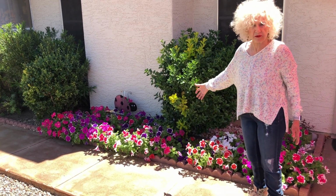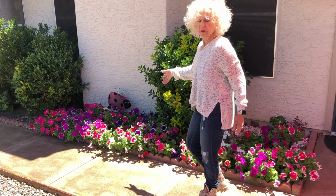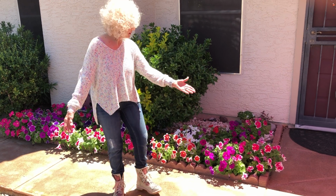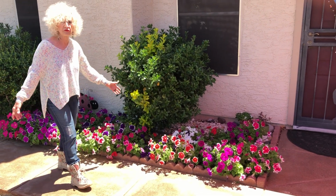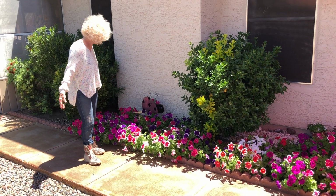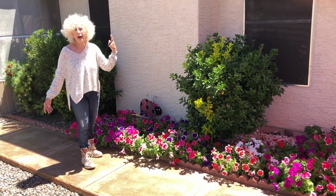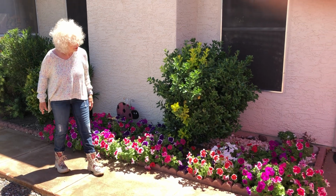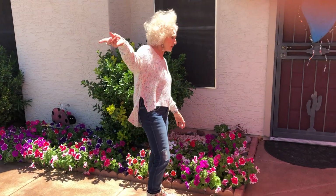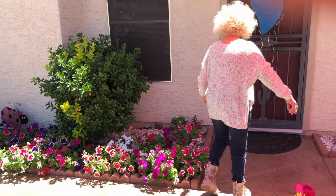But anyway, we're proud of those because we didn't think that they would bloom in the sun. But look at them, all down the whole flower bed. All colors. One white, but what the heck? Maybe two whites.